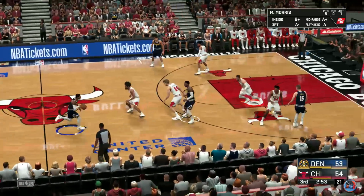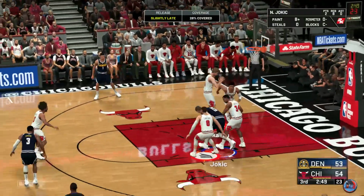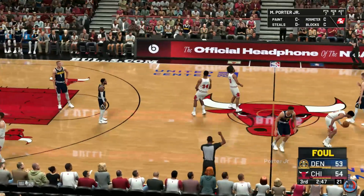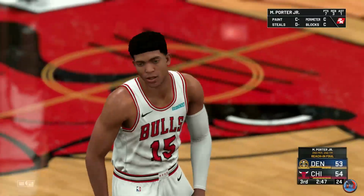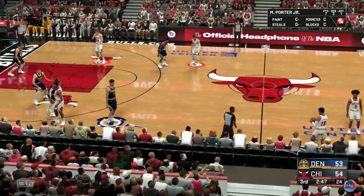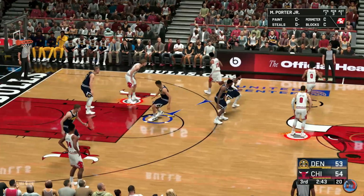And Morris has got the ball here for the Denver Nuggets. Launches it. Markkanen pulls it in. For Chicago, they've gone even 5 of 10 on shot attempts in the third. And Michael Porter is going to pick up the foul. That's foul number 2 for him. And it's the Bulls with the ball. They lead by 1.